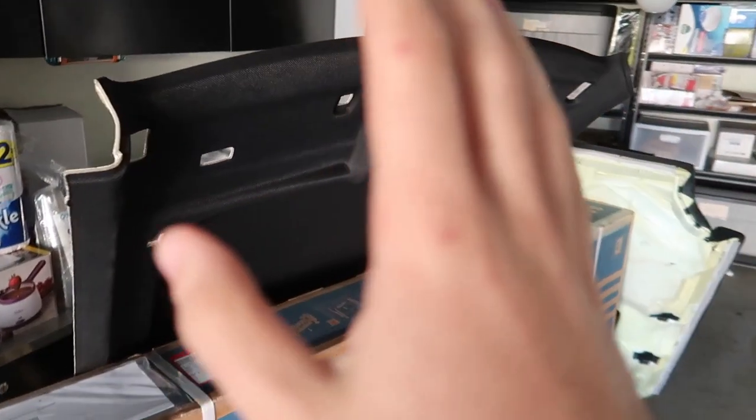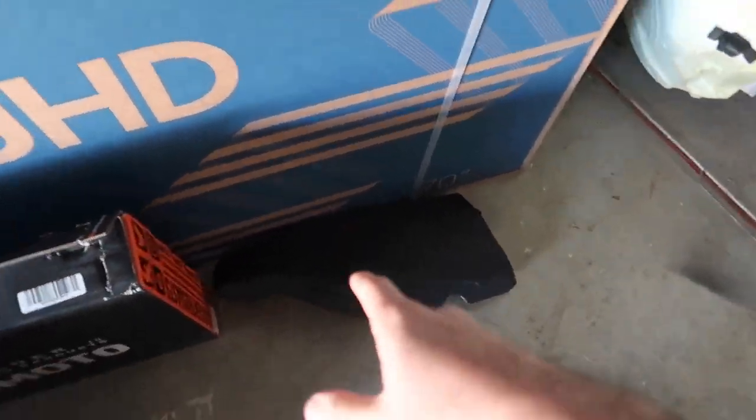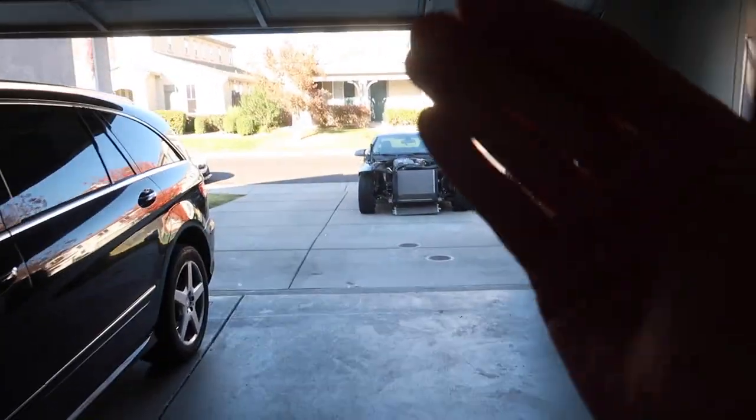So if you guys weren't able to tell from last night, we got the whole roof out. We have all the pillars, everything, the side of the seats. Actually, that's one piece. The other piece is right over there. And we have the rear seats right here. Let me show you guys the carbon roof from the inside.